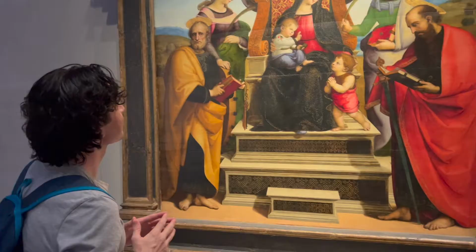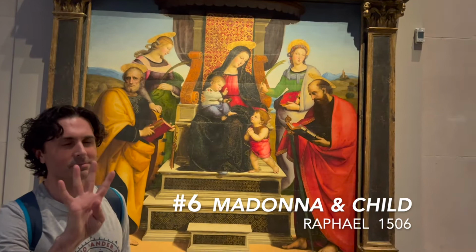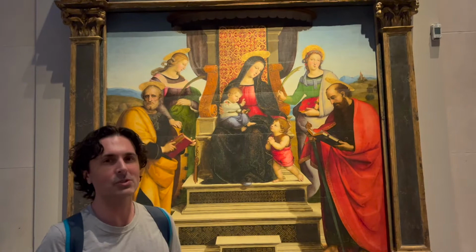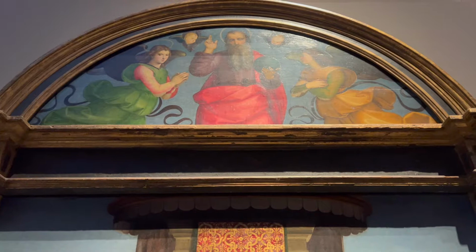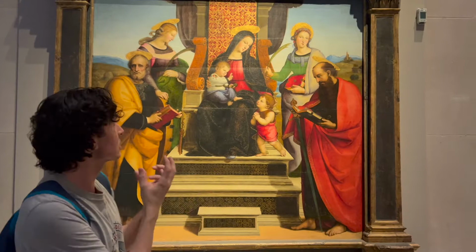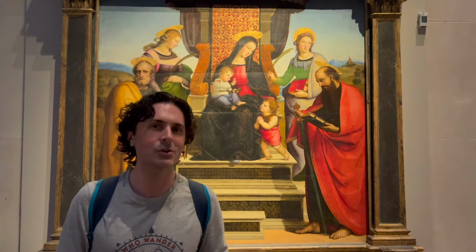Coming in at number 6 is this work of Madonna and Child by Raphael, one of the 4 Renaissance artists that was made into a Ninja Turtle, which some of you are probably familiar with. This is one of the oldest works in our top 10. It's from 1506, the Renaissance, when things really started to change for European art. You started to see more realistic facial expressions, and pretty much everyone in this work of art has that change from the medieval times to the Renaissance, where you start to see the softness of the eyes, the eyebrows, the cheeks. This is the only work by Raphael that exists in the entire United States. You have to come to the Metropolitan Museum of Art here to see it.